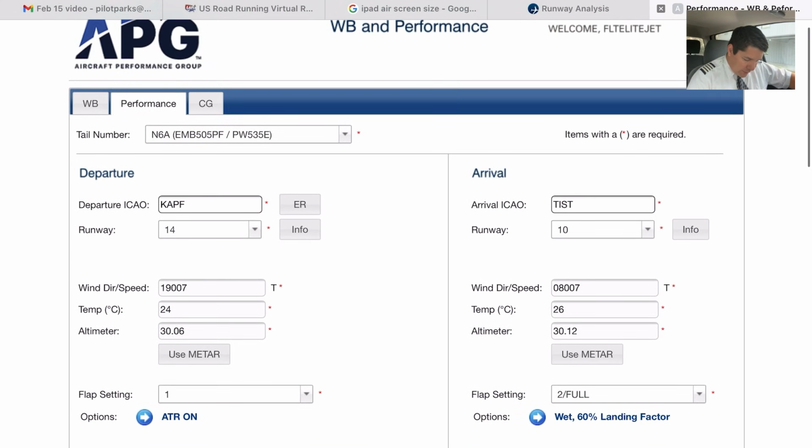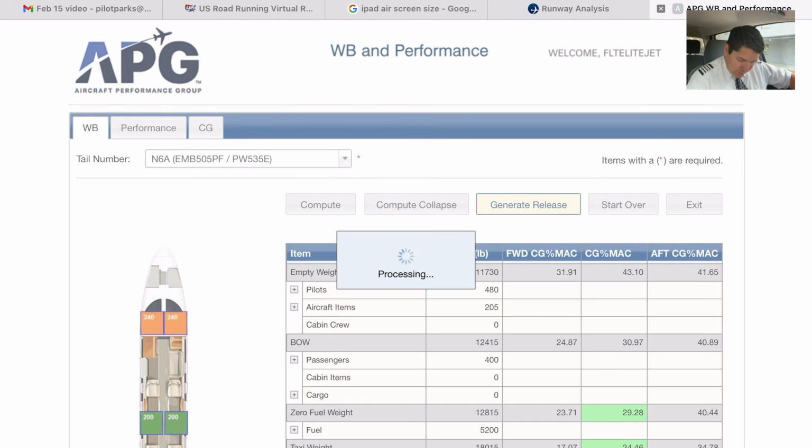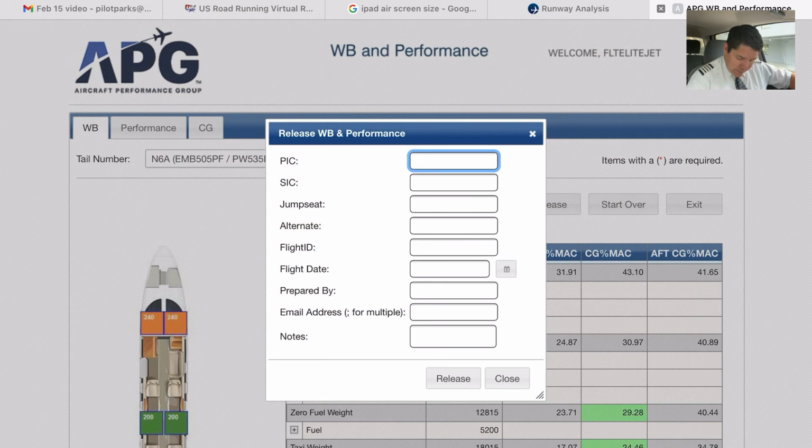So we'll go back to weight and balance, and then generate the release. If we don't have any errors, it'll generate the release. That's it. I got to do my SMS, my safety release, and then we're off to preflight.